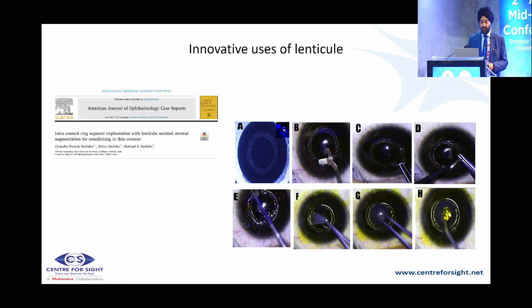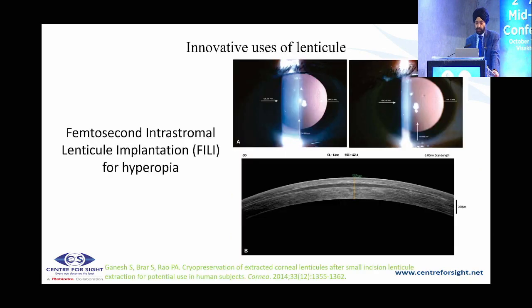This is intracorneal ring segment implantation. We have used the lenticule. This has been published in AJO, and now the long-term results of intracorneal ring segments in thin corneas using SMILE lenticule for cross-linking are going to be published. So this has also been used.